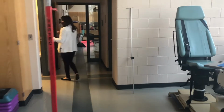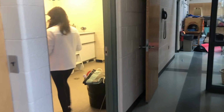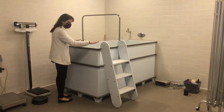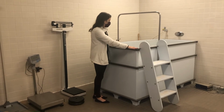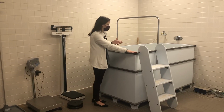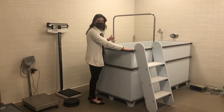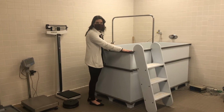Now as we move back here, we have a little room off to the side, and I will walk in here. This room has this tub-like structure in it. This is what we call the hydrostatic weighing tank. We can fill this basin up with water and have someone completely submerge themselves in the water, and we can determine their body composition. So what percent fat, what percent lean mass, such as muscle, how much water content they have in their body.